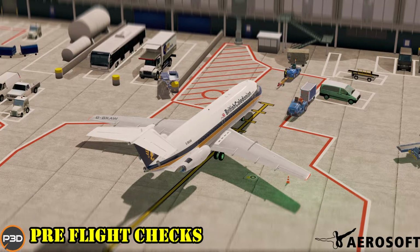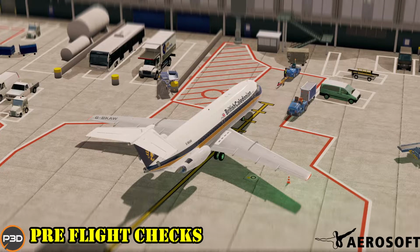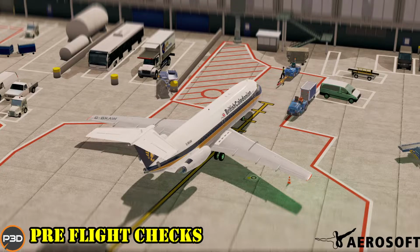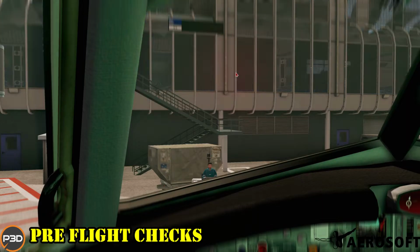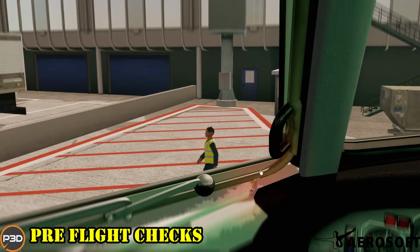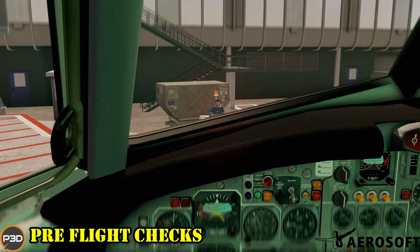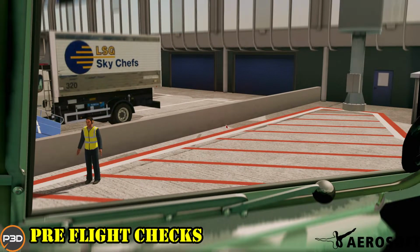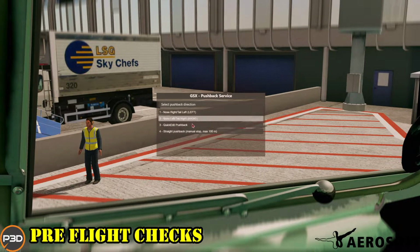Locking the gear now. Why is he locking the gear so far away from us? I think he thinks we're connected. Yeah. I think he thinks we're further up than we actually are. Right, sunshine? Let's just do a straight.